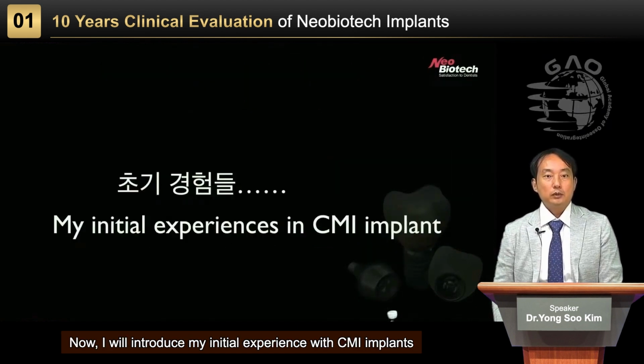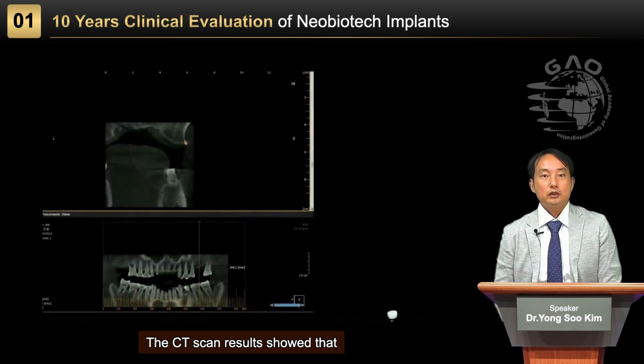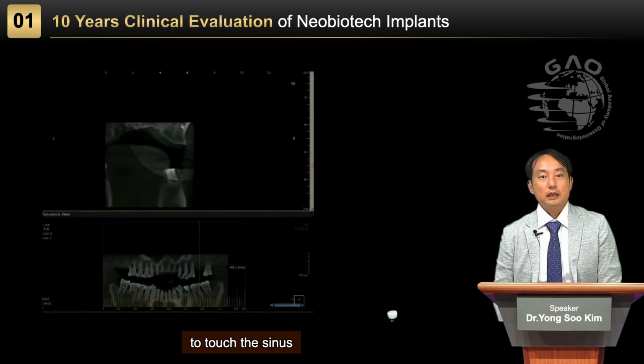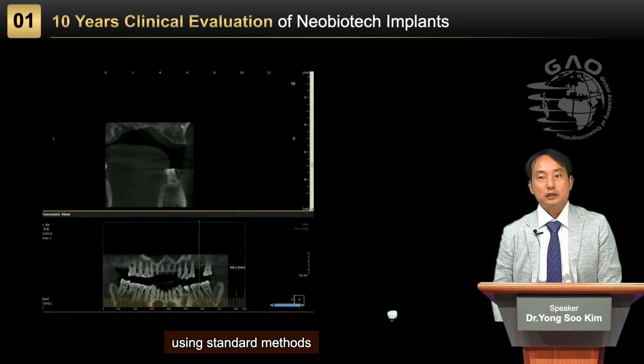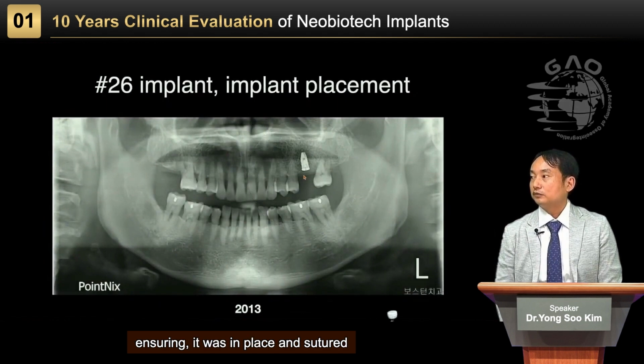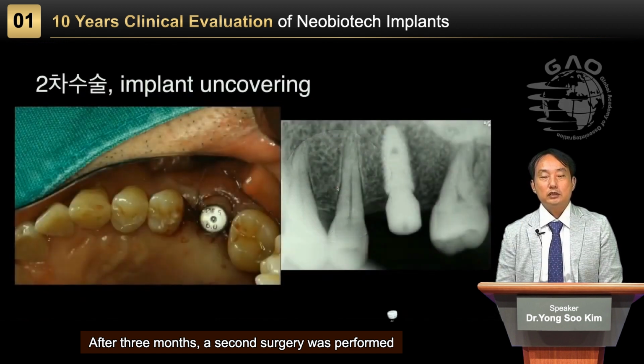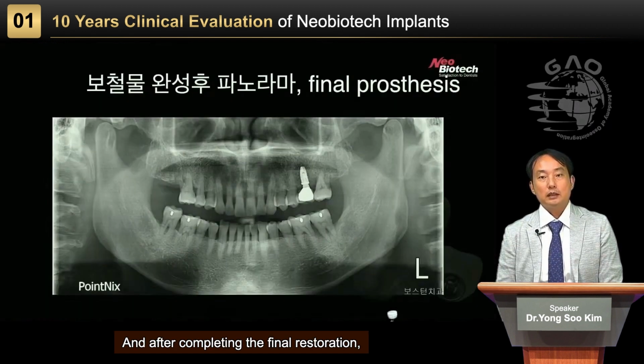Now, I will introduce my initial experience with CMI implants. This is a case of a patient who had tooth number 26 extracted and received an implant procedure. The CT scan results showed that the alveolar bone condition was good, so there was no need to touch the sinus, and the implant was safely placed using standard methods. I carefully tightened the cover screw securely, ensuring it was in place, and sutured. After 3 months, a second surgery was performed, and after completing the final restoration, a panoramic X-ray can be checked.